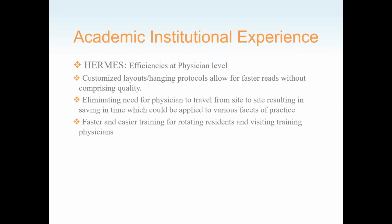There are also efficiencies at the physician level. As I mentioned earlier, you have customized templates and hanging protocols, allowing for faster reads without compromising quality, eliminating the need for physicians to travel from site to site, resulting in saving of time, which could be applied to various facets of the practice, whether it be reading more cases, resident education, research, or administrative time, which in my case included responsibilities related to being the program director for the nuclear medicine residency program, to name a few.